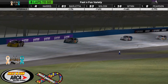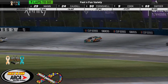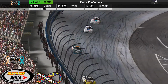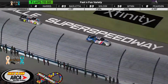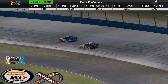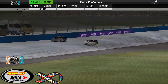Fornshell now in eighth place after starting in third. Had a great start, got caught in an incident and just going backwards. Jim Cook in ninth, also caught in an early incident. He went back and had charged forward, had almost got back into the top five, but it looks like he used his tires up and he is going backwards. Garth Snyder in 10th has been patient and steady all night. He did not get going early enough though, and is not going to march very far forward.